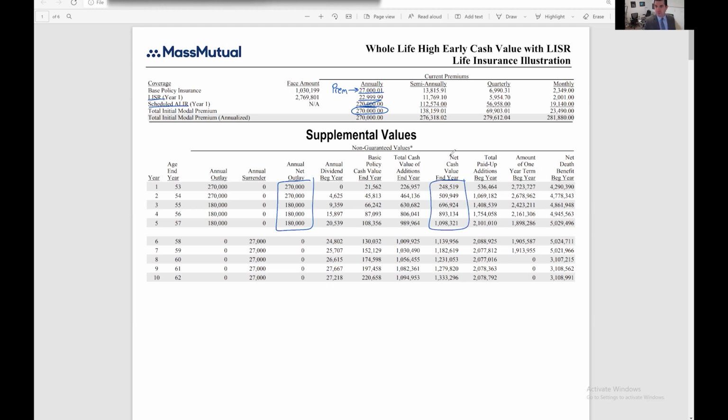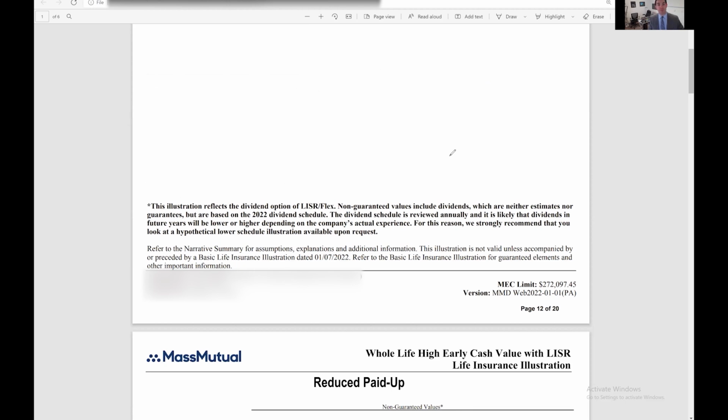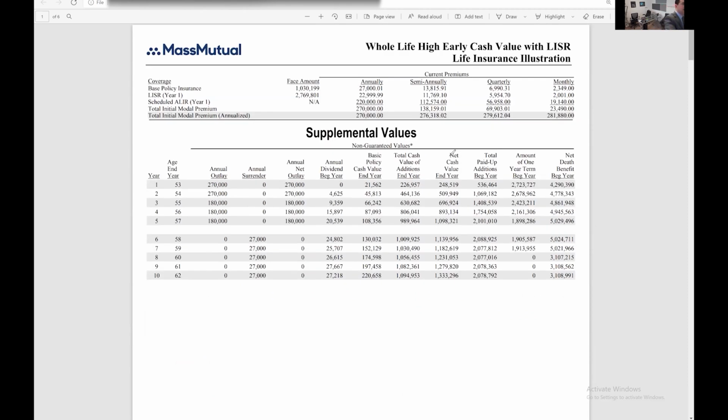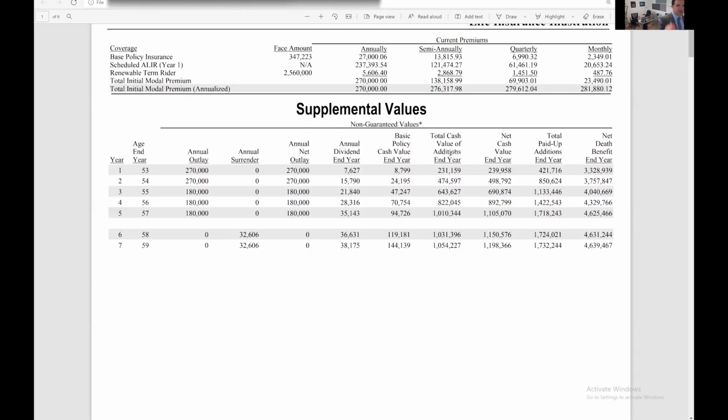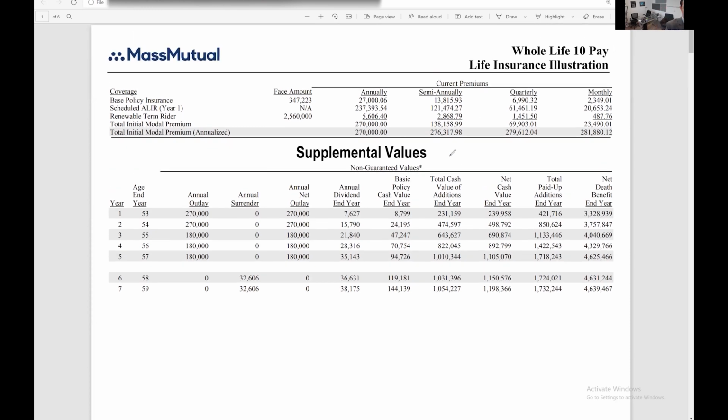There's your cash value. The one thing that I always like to validate on illustrations, MEC limit, solving for the minimum death benefit possible to be able to obtain that $270,000 MEC limit. And then same thing, actually with a 10-pay, this is a little different with the riders we use here.